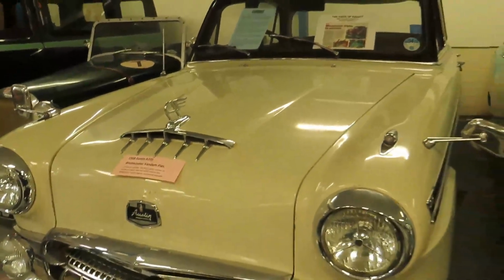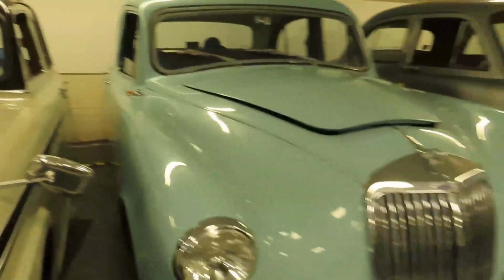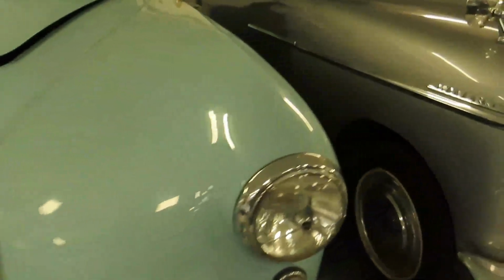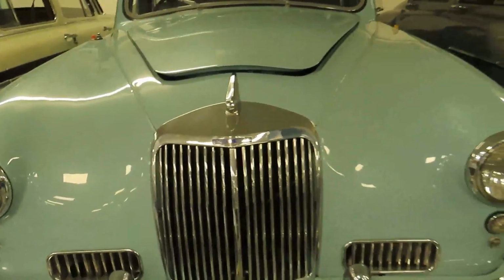This is the Vanden Plas variant as well, which is the more upmarket and luxurious variant of all sorts of BMC cars. Here is a lovely Armstrong Siddeley. I'd say this is probably late 50s sort of thing. Quite an obscure car. I like the little indicators on there. Let's have a little look at the interior. Not a column shift car, floor change. Lovely, lovely quality car. Really handsome in my opinion.